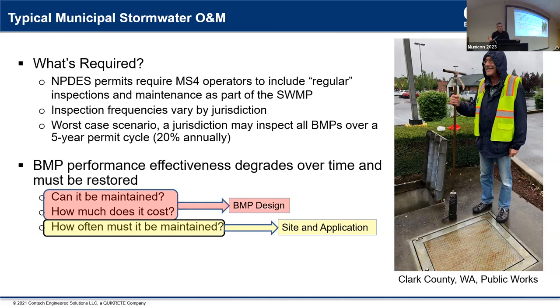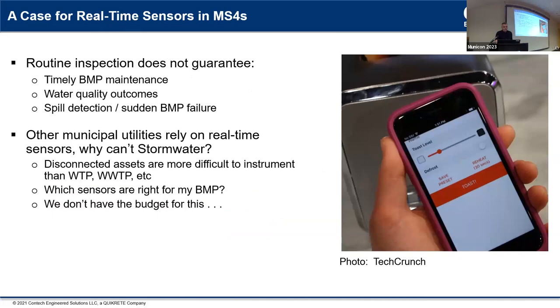One of the takeaways here is maintenance is really subjective. Shorter maintenance intervals are kind of impractical. Longer maintenance intervals are kind of unmanageable. They just build up over time and it becomes sort of a liability. So that was sort of a case for real-time sensors. Routine inspections, just going out and kicking the tires, don't really help you plan for timely BMP maintenance. They don't guarantee water quality outcomes, and they don't really help you respond to spills or sudden BMP failure.